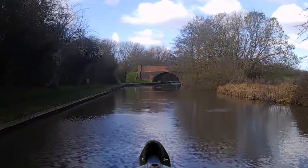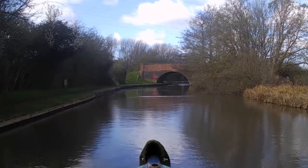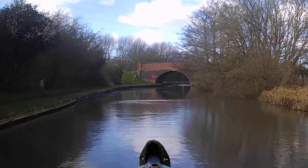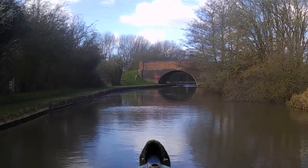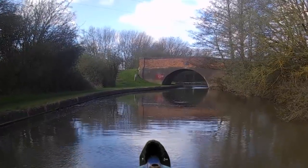The reason I'm telling you this though is that other boaters have reported problems with kids on this bridge. To the right there's a playing field, and I think there's a school on the left, so be a bit wary with Bridge 9. I usually go through early in the morning if I'm coming this way these days.